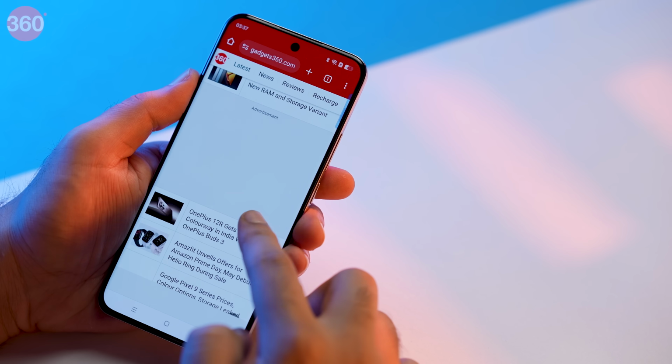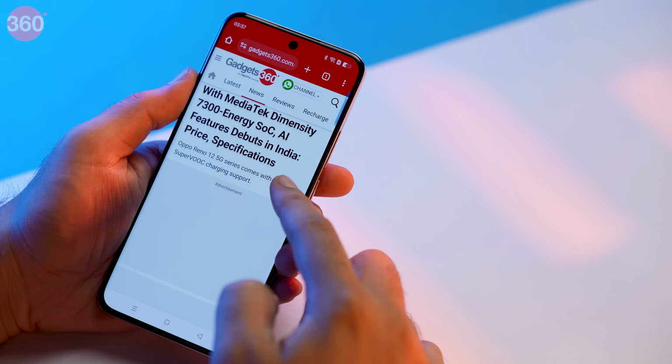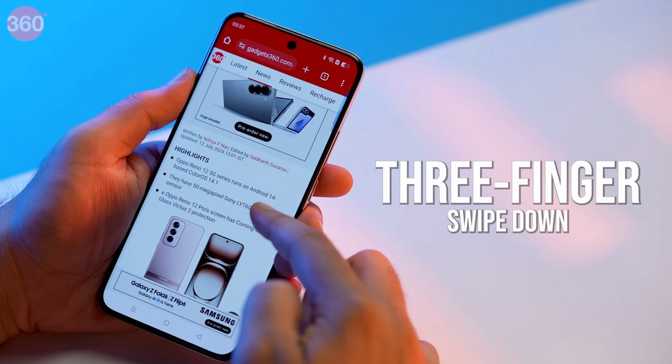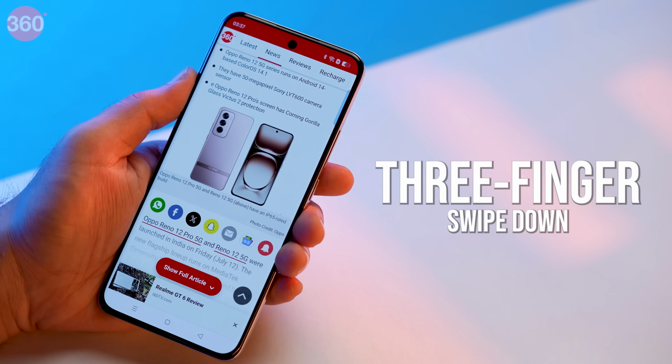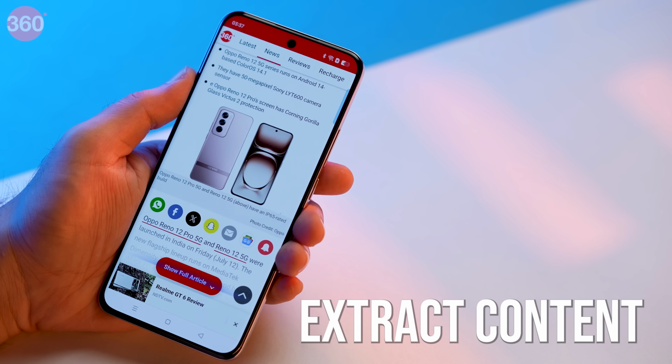With the OPPO Reno12 Pro Smart Touch, you can finally capture those elusive images and text that once slipped through your digital fingers. All you need is a 3-finger swipe down to capture a screenshot, and after this, you just need to select the extract content.